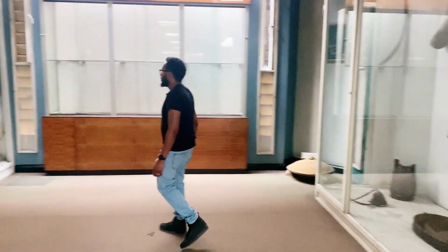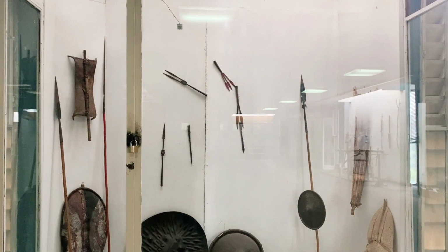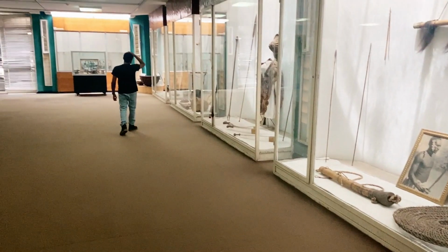And then we're going to go through over here. There are different things that they use for self-defense, wars, protection: spears, arrows, shields, and all that kind of stuff.